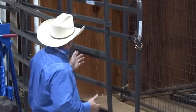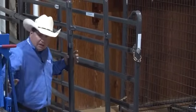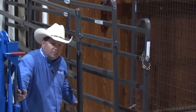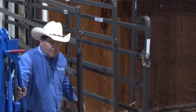These are 16 gauge panels. This one right here is called an arena panel. It's a full 2-inch panel. It's got our rodeo pin connectors. This is the exact panel that they use in the PBR, the NFR, all those operations.